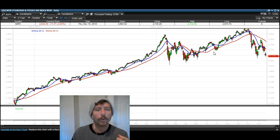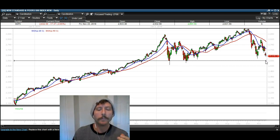And I want to go over the support where I think that we could head. I definitely think we're going to at least tag these support levels that we bounced at previously this year. We'll probably take some kind of a pause when we get to this level, and it's right around, if you're looking at the SPX, 2580. I think we'll pause there for a second, and then we'll see how it reacts.